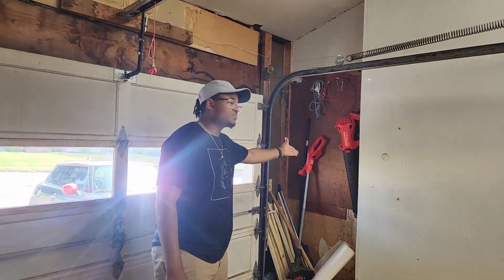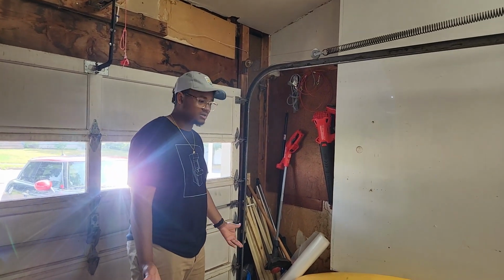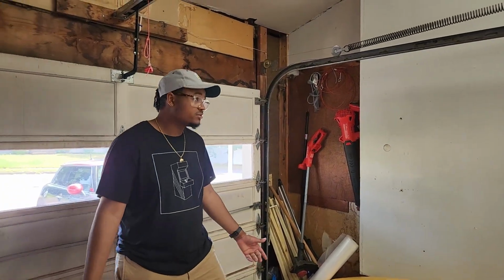Even this, Facebook Marketplace, $50 for the board and wheat whacker electric. Could have had that deal. But yeah, that's about it for the garage.